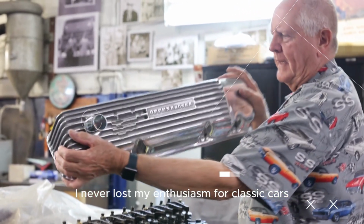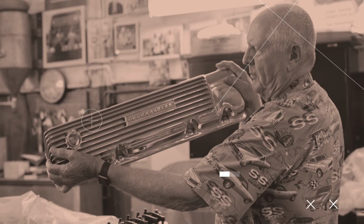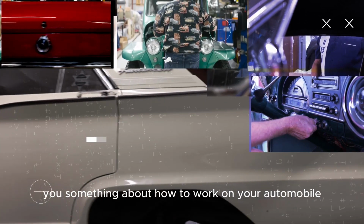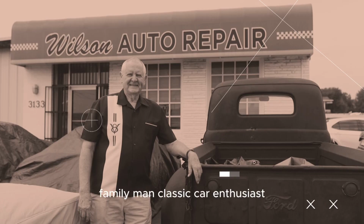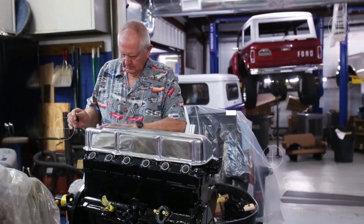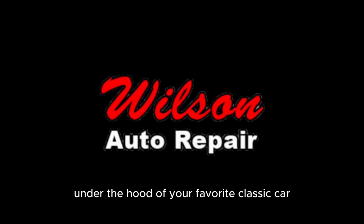I never lost my enthusiasm for classic cars. And I hope that over the years I'll be able to help you with your cars and teach you something about how to work on your automobile. My name is Barry Wilson. Family man, classic car enthusiast, certified mechanic, and your guide under the hood of your favorite classic car.